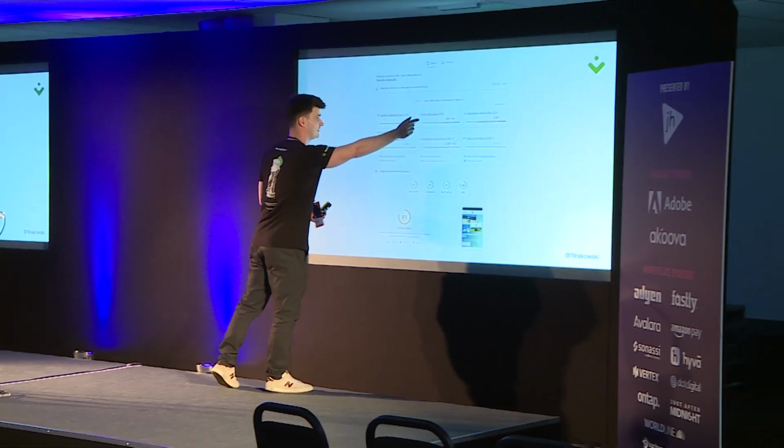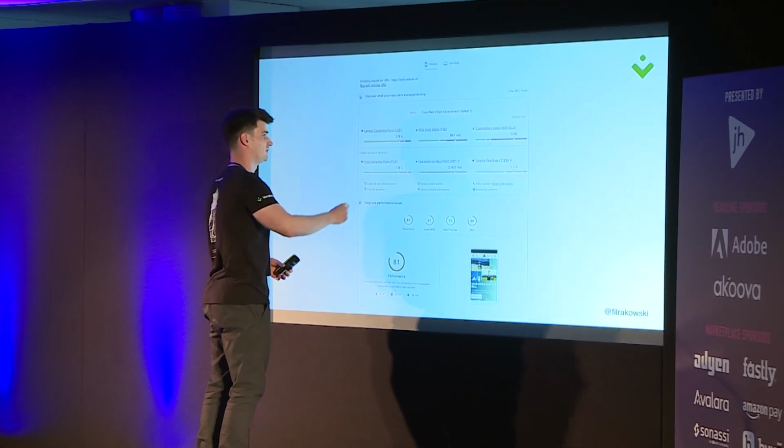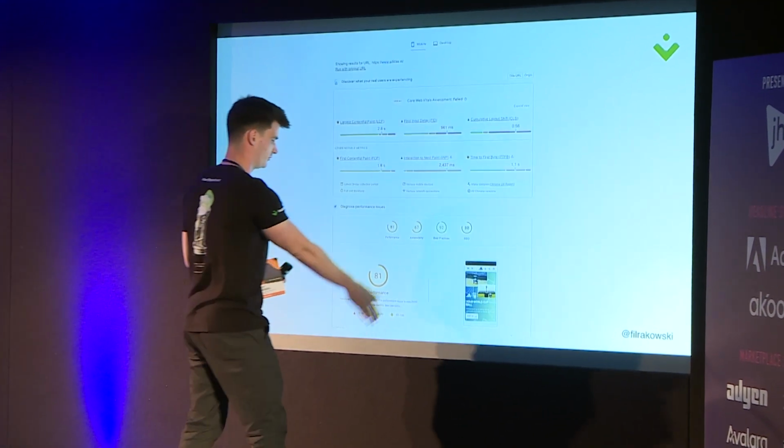These are Core Web Vitals. Two of them are red, like a terrible situation. One of them is yellow. So this is the real performance. This other score is bullshit. It doesn't matter.